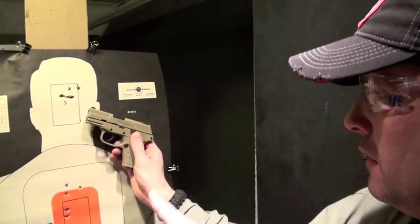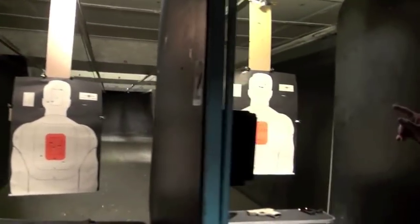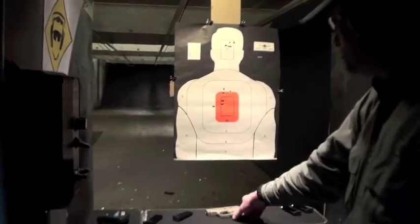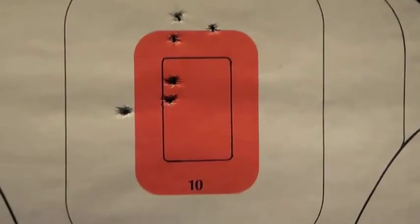5 + 2 + 1 is 7. Thanks for the math backup. I needed it. That's what I'm here for. That's the Ruger LC9, Derek, 5 points. My first time shooting this particular gun. Actually, this gun's brand new. 7 points out of the PF9.